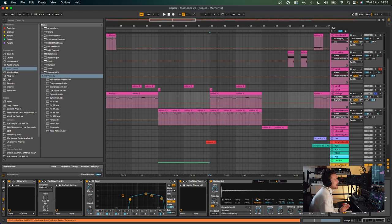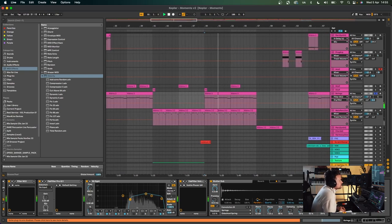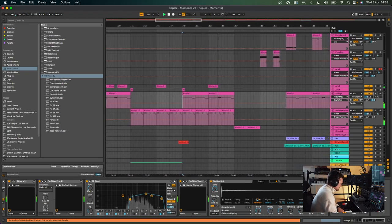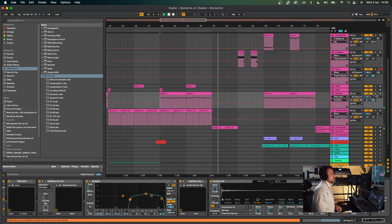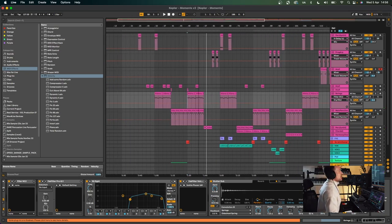Then I've added in some panning, really subtle, but that's how you get this nice pad with tons of movement. And with everything else. So yeah, that's how you can get your strings nice and wide, with lots of movement.